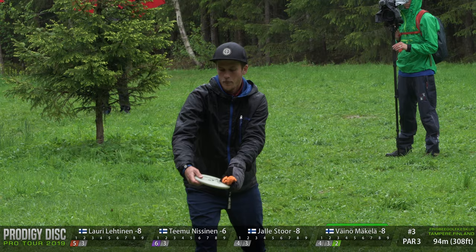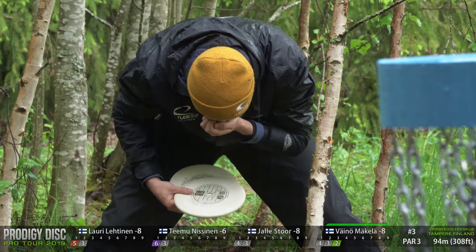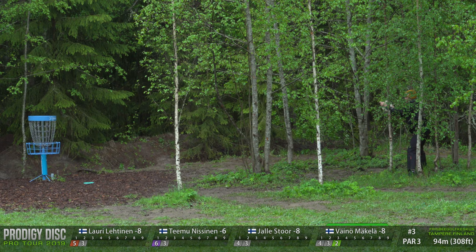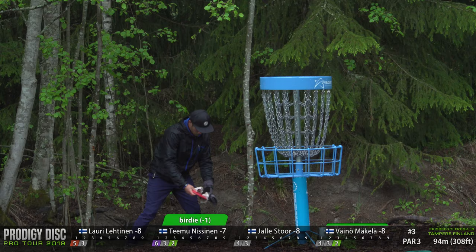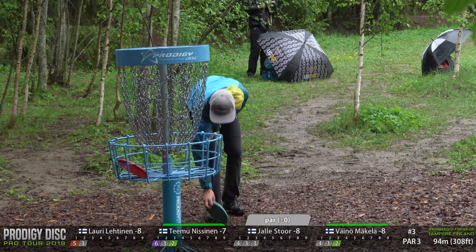As Jalle is looking to also cash in, as he just misses it on the outside. He's about 30 feet or so, and Teemu with the best drive of the group, just like everybody in the group right now, they're just trying to keep their disc dry. Yeah, looked like he was blowing on the disc, blowing on his hands, trying to stay warm. Drills the putt, and he will move one back. Looks like we're going to have a three-way tie coming out of this hole.